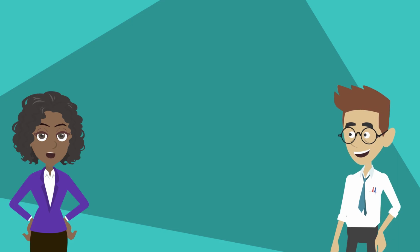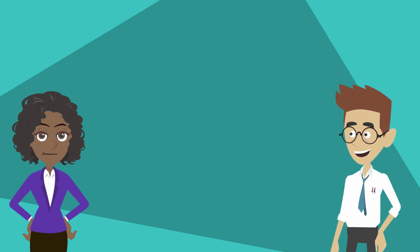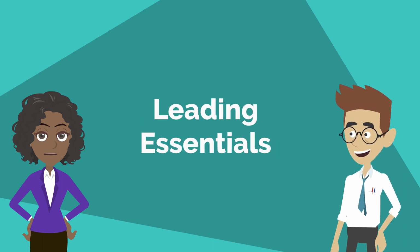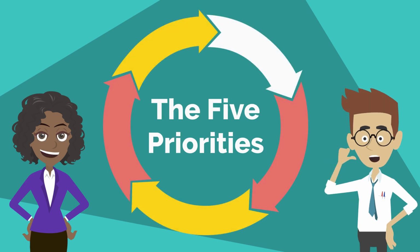As a new manager, you'll be developing your skills while supporting your team toward their successes. Leading Essentials helps you build the skills you'll lean on. These include the role of the supervisor, communicating effectively with teams, coaching and developing others, problem solving, and managing conflict. These skills were born from the 12 core competencies covered in our robust manager onboarding program.